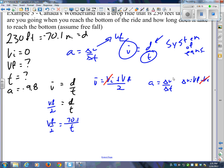So now I can replace this delta V here with a VF over, do I need the delta that goes with the T? We've sort of been a little bit loosey-goosey with it. It really just means change in time. You only really have to worry about the delta part when you're starting at T is equal to 3 and going to T is equal to 8, and you have to make sure you subtract them. But for the vast majority of the time, the initial time is 0 and the final time is just T, so delta T is just T because the initial is always 0. So that's why we can get rid of that.